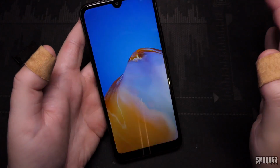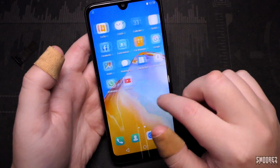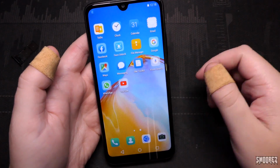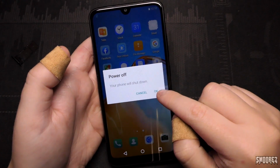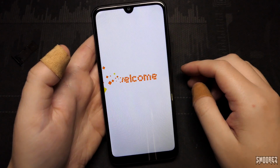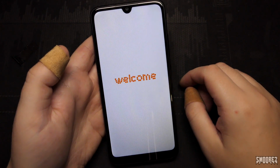But otherwise, just to prove before I tear it down, it does all work. And doing a factory reset, it's kind of a bit snappier now. I mean, obviously, because it's nice and fresh. There was no setup as well. It just booted up and welcome, here you go. Power it off. That's in the files too, feel free. If you want to use it, if you don't already have it, you can use it.